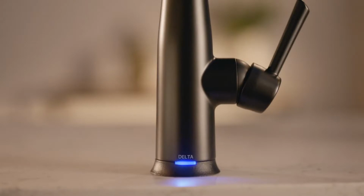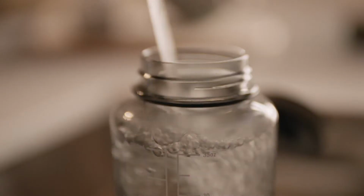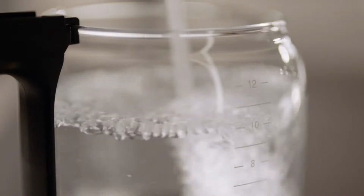Get Wi-Fi ready appliances. We're also even seeing this in faucets. This year, Delta has a faucet that you can program with your Alexa, and you can say, hey Google, or hey Alexa, fill up my baby's bottle. Hey, fill up my dog bowl, and it'll fill it up to the exact amount.